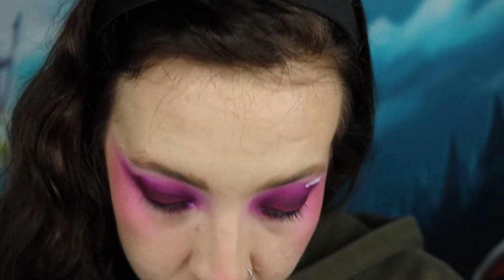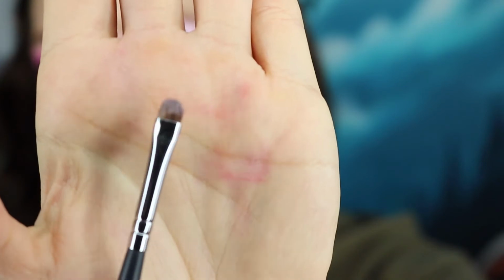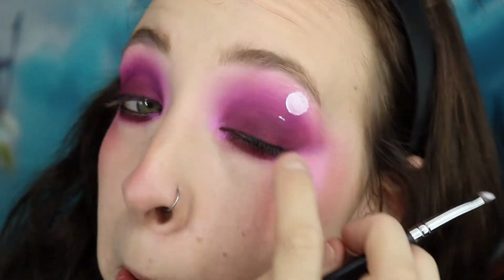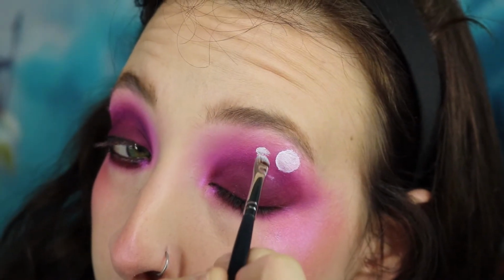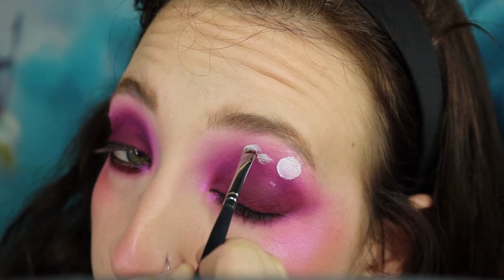I like using this concealer instead of water activated paint because it doesn't need that extra step of building up your own consistency with water, and because it dries down super, super fast. So it was perfect for today's on the go eye art kind of look. Once you have your moon, it is time to create some clouds.